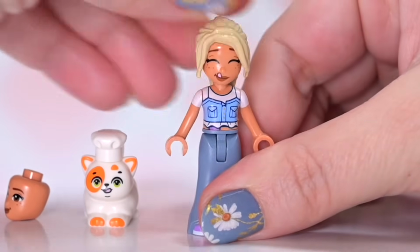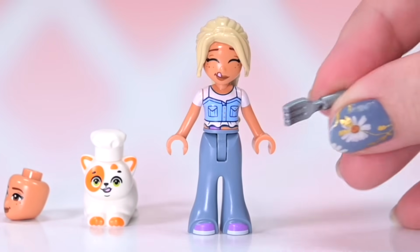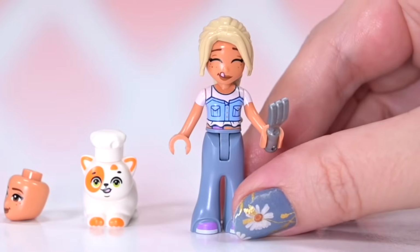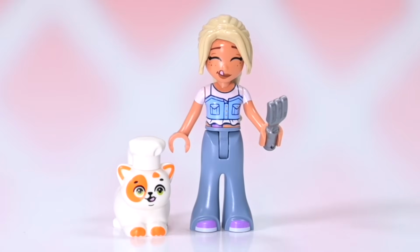Maybe she didn't get any of the trial foods. She got some that came out really nicely. She is also coming with an accessory, a fork, a utensil. Perfect. Okay, so we have got these two who are happy to be here, and then we've got Aliya.